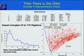Basically, over time, all of these bodies will either impact one of the planets or get gravitationally boosted out of the system. Most of them will impact one of the planets with time. It fortunately just takes a long time.